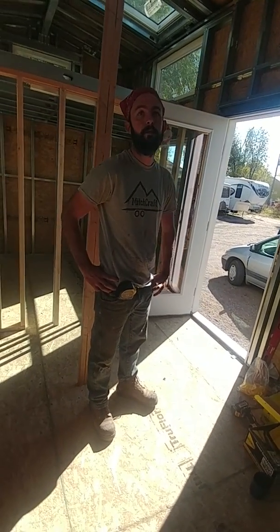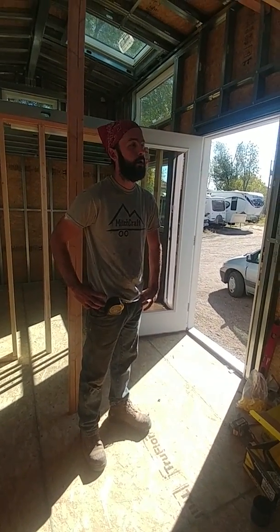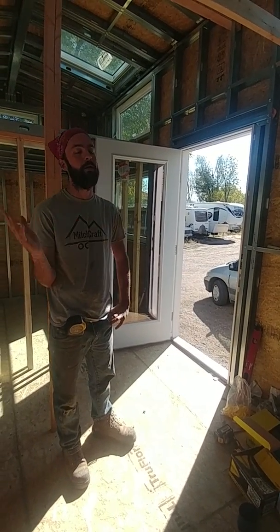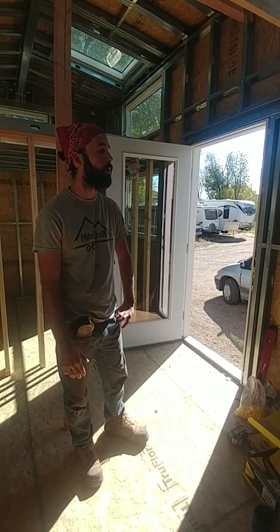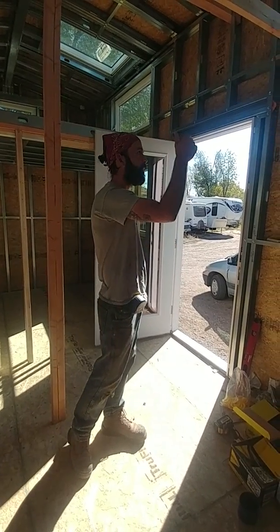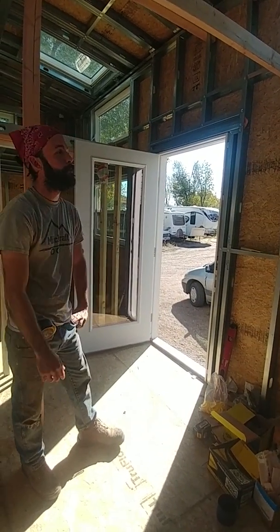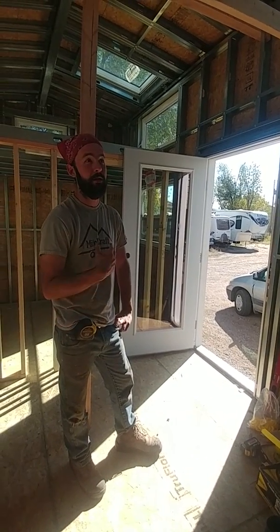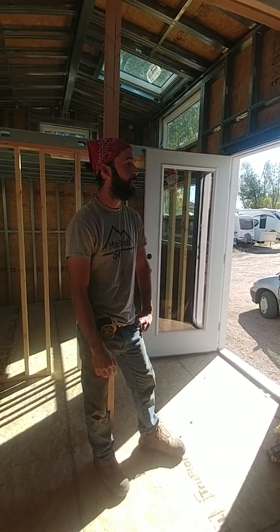It works like a nail gun that you would see on a job site, but it is not a nail. It functions completely like a nail gun that any of you is used to using. So simply put it up, nail it, put it up, nail it. It's easier than you think it would be. It's easier than I thought it would be.